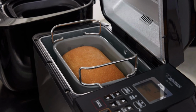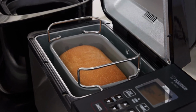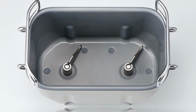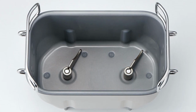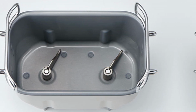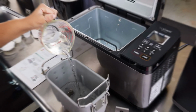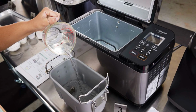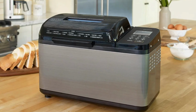The programmable cycles of the Virtuoso Plus make controlling each stage, kneading, rising, baking, nice and simple to adapt from one recipe to the next as well. It can bake a cake, as well as ferment a sourdough starter, and it has settings for bread free of salt, animal products, or sugar. This Zojirushi also excels at the process of baking itself, turning out evenly baked loaves with lovely golden crusts. Plus, the non-stick baking pan makes for easy cleanup across the board.